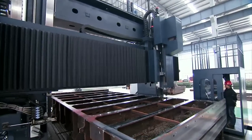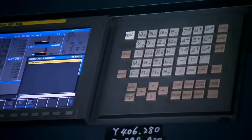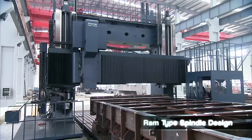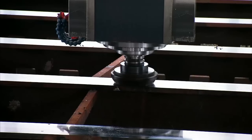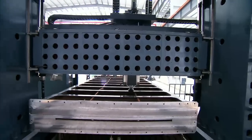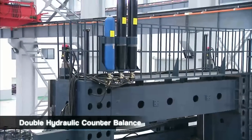Also, in these longer models, the operator and control panel ride on a platform with the moving column for operational safety and efficiency. With this huge moving rail and head, Johnford uses a super rigid ram-type spindle design to allow for extra deep boring, milling and drilling operations whilst maintaining precision. Additionally, the SDMC 16000 features double hydraulic counterbalances to provide very high stability.